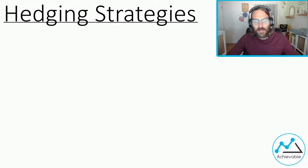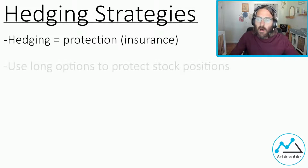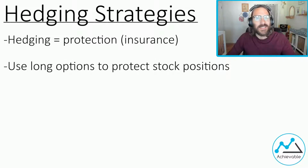Let's do a quick overview of what to expect with hedging strategies: what they are, how investors use them, and what the pros and cons are of utilizing these types of strategies in our portfolios. Whenever you think of the word hedge, I would love if you would replace that word in your head with protection or even the word insurance. A hedging strategy is an insurance-based strategy where we are utilizing a long option to protect a stock position.